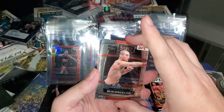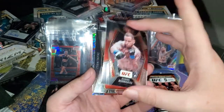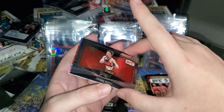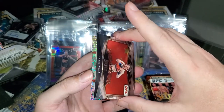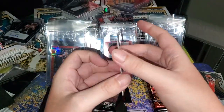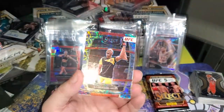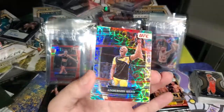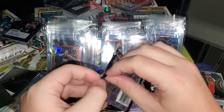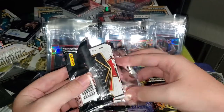So let's see. Sean Strickland, rookie card. And Daniel Rodriguez, rookie card. Looks like we got a scope or something like that coming up, I believe. Zhang Weili. Okay, we'll take that little insert right there. And Anderson Silva, scope. Yeah, not numbered. So a little scope, but the spider, Anderson Silva, we'll take that for our scope. I'll take it. So far, so good. We got a few packs left, and I think we're doing pretty all right.